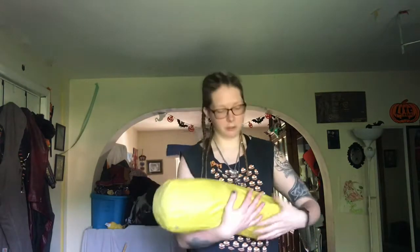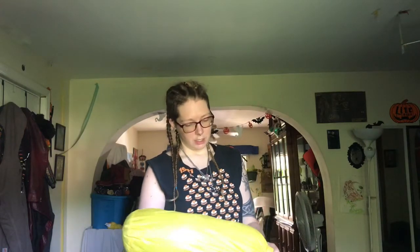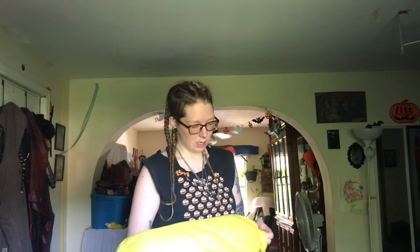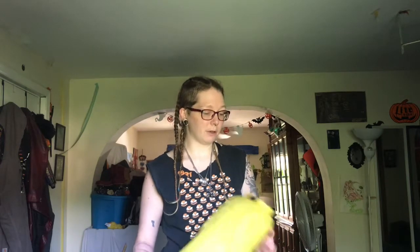I lost the original stuff sack that it was put into. This is the Big Agnes Copper Spur UL3. Bought this when my girlfriend and I switched from hammocks to tent. I didn't realize I was going to be continuing on the trail for so long. I didn't have money for another tent, so this is what I ended up carrying.